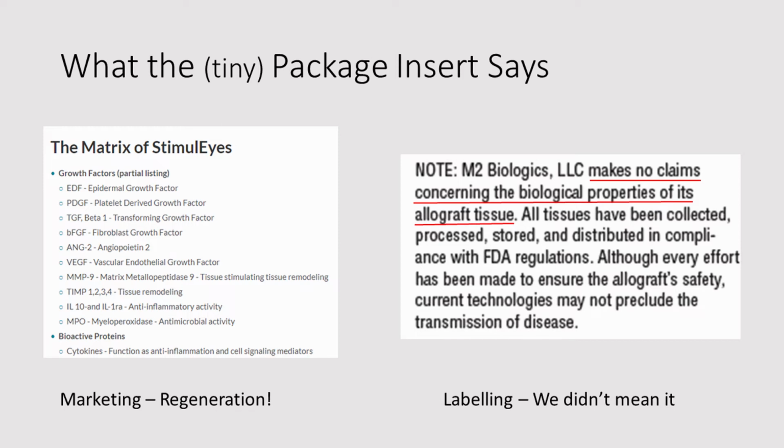On the right, we have the package label. Labeling, we didn't mean it. M2 Biologics makes no claims concerning the biological properties of its allograft tissue. It's not a tissue, it's not a tissue, but okay, you can call it a tissue. We get the point. You're not making any claims at all about its biological properties. Wow. That's a transition.